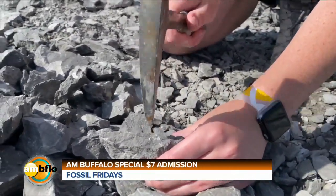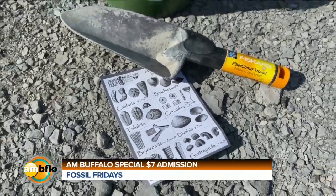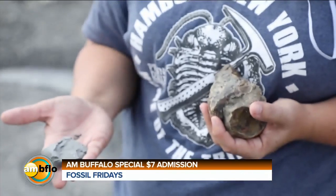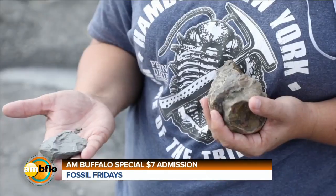You're mostly gonna find corals, you might find some crinoids or those underwater sea lilies, and a lot of it is microscopic fossils, little microfossils that you'd need a microscope to see because they're so teeny tiny. But before you poo-poo the idea of fossilized excrement.